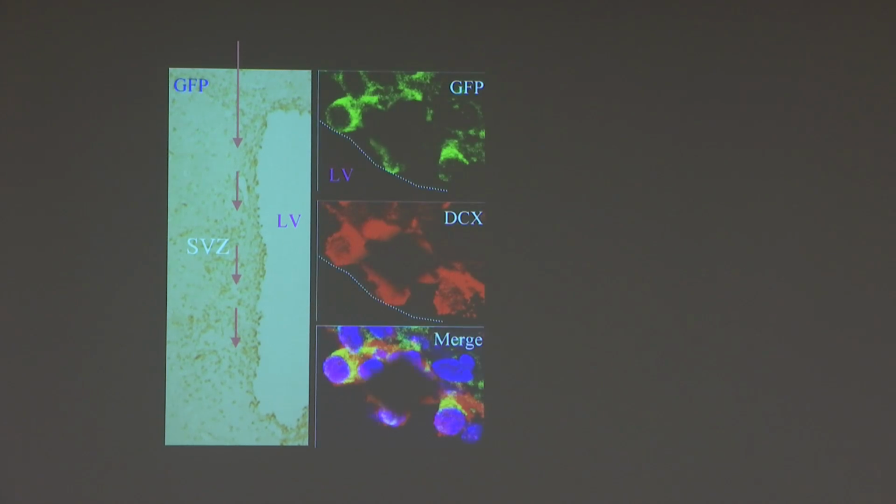Now we will try to verify whether those stem cells migrating to the damaged region are functional, whether they truly differentiate into functional neurons. So we generated GFP retrovirus and injected it into the subventricular zone area, because retrovirus only infects dividing cells, not like lentivirus. 24 hours later, we did double immunostaining, and the GFP positive cells also expressed doublecortin, a stem cell marker, indicating that the GFP positive cells are stem cells.